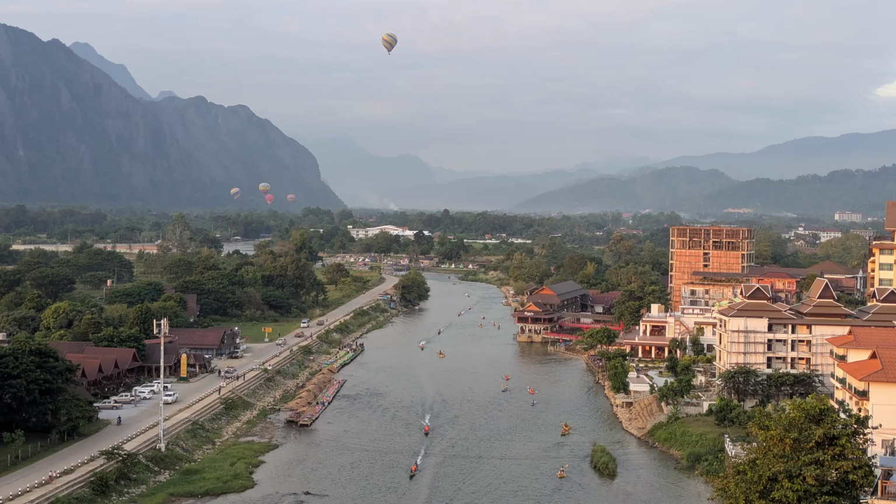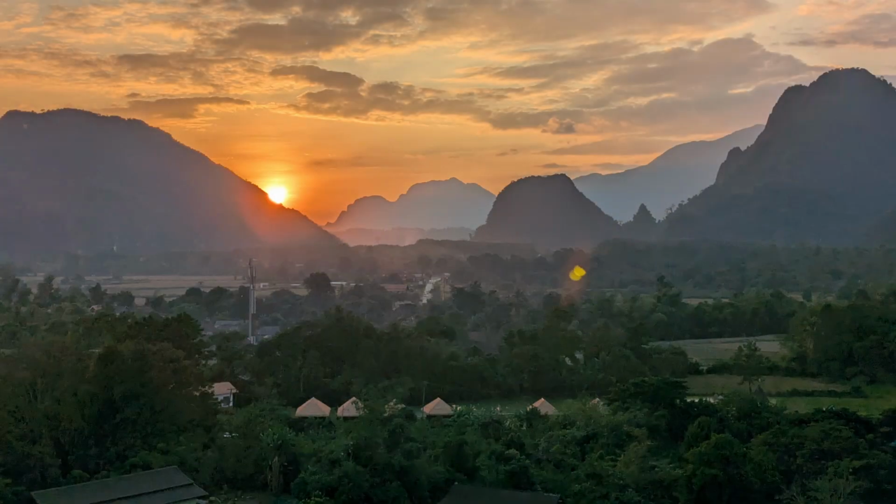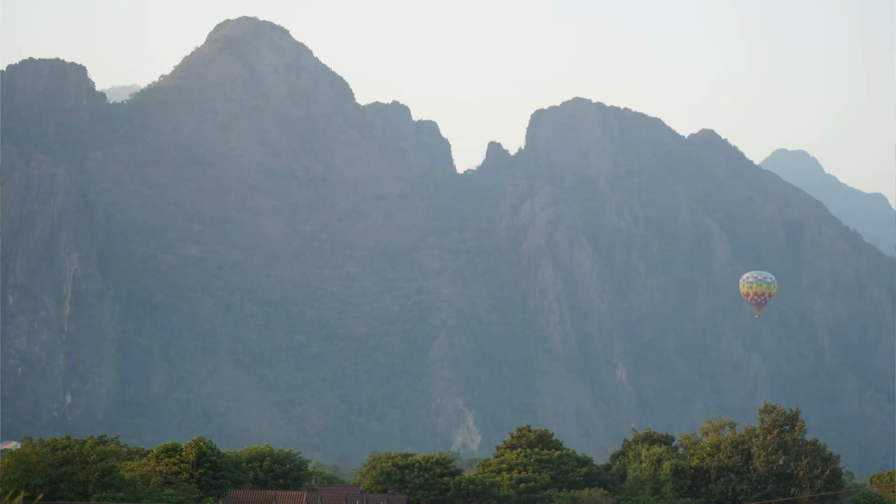We stayed a total of 5 days in Vang Vieng. You could probably do it in about 2 or 3 and still see most of the sights there and do most of the adventures. But we did stick around and enjoy. We worked on our videos. We enjoyed the pool, enjoyed some of the views from our hotel room even, where we could see the folks going up and down the river, the balloons.